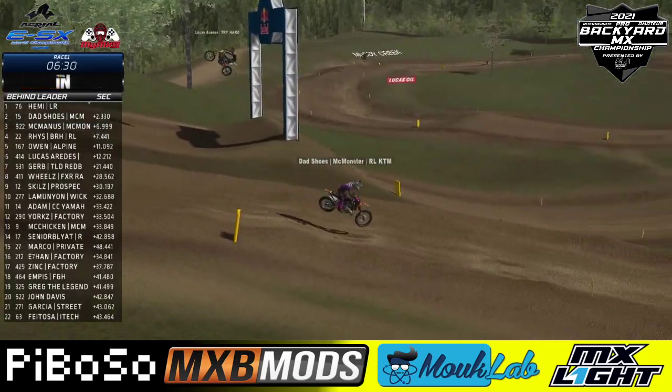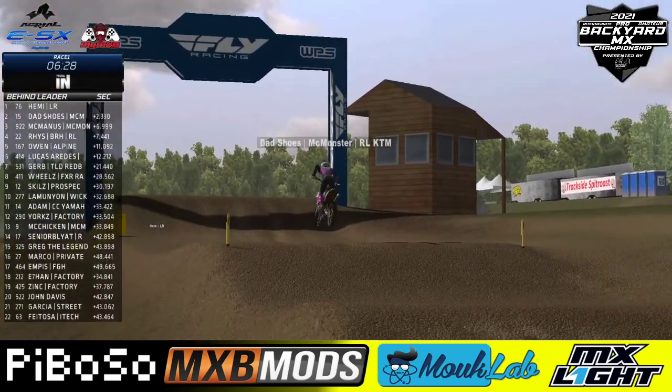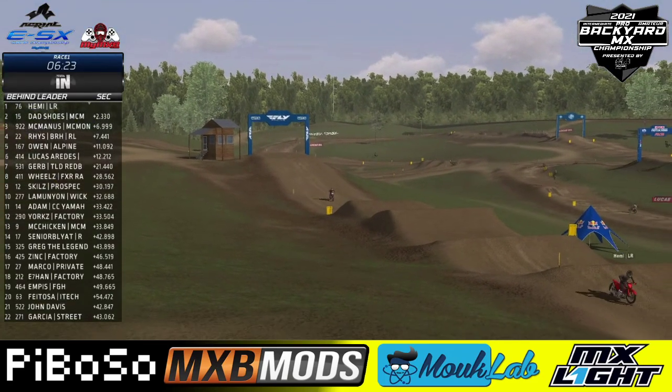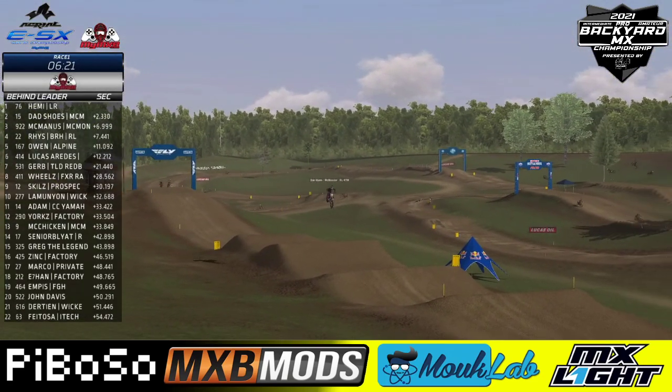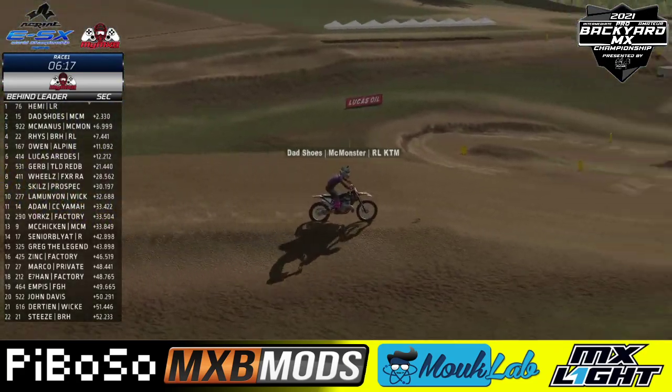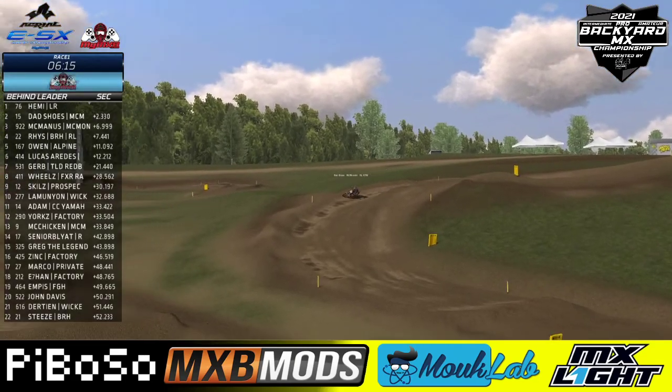Dad Shoes finds himself on the ground here, so he's going to lose a little bit of time. We're going to stay on board with him. I want to see what he can do with the leader as we see the leader going up and over this quad here. Dad Shoes not able to grab that. I feel like that's hurting him, Vox, as he comes around. I feel like that's costing him a little bit of time.